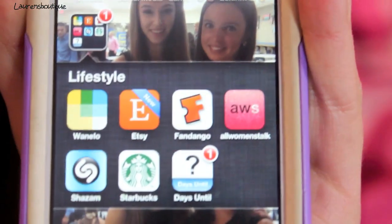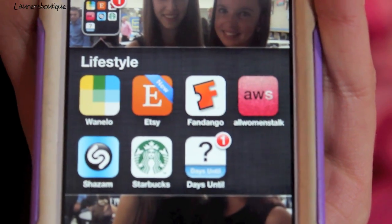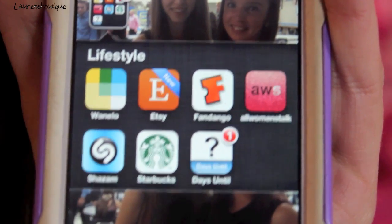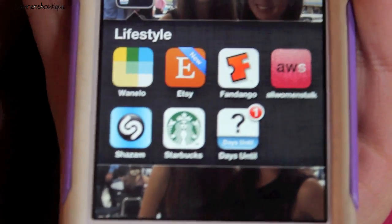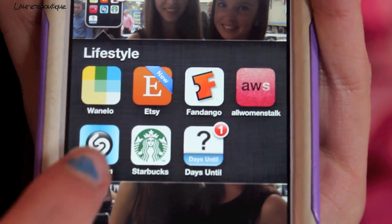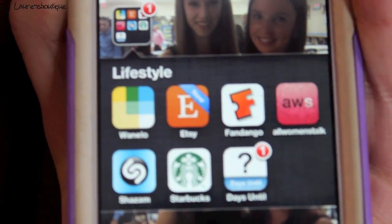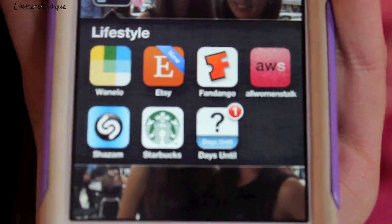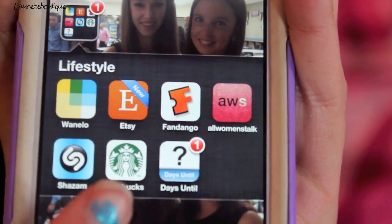And then my last folder is a lifestyle folder. So I have Wanello, which is a really awesome site. It's like Tumblr, but you get to buy everything on it. I have Etsy, which has really cute creative things on it, so I shop online on those two a lot. I have Shazam down here, which is where you put it up to the radio, and then it reads the song that's playing if you don't know the song. I have the Starbucks app, which I haven't used much of yet, and I'm kind of confused on how to use it, so yeah.